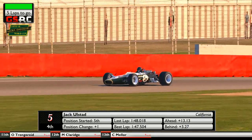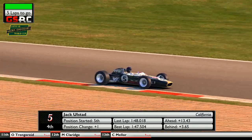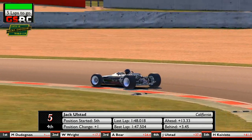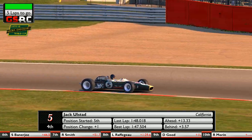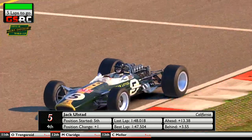As we jump back to 4th, Jack Ulstead has had to fight his way up to get this high up as he made a mistake early in the race. Coming into the Maggots-Beckett sequence, spun himself into the gravel, has managed to get himself this high up into 4th, but seems to have halted his progress now at this point.